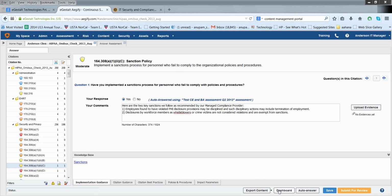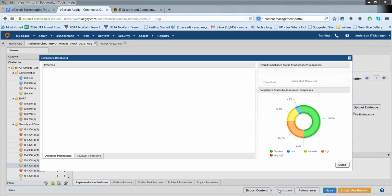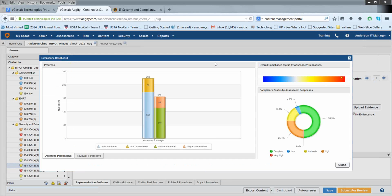At any point in time, you can click on the dashboard to get a real-time status of your current progress or lack thereof. So it will tell you how many citations exist, 268. You've answered 60 of them. And what you see here are unique questions. So what we do internally is that if a particular question or answer to a particular question is relevant to multiple citations, we don't ask you the same question. We will propagate the answers to all the questions that are similar. So your unique questions that you're being asked are really 186. The citations are 268, 186, and you've answered 49 unique questions.